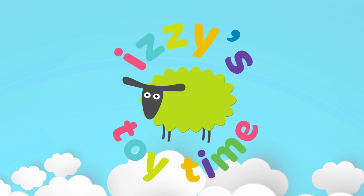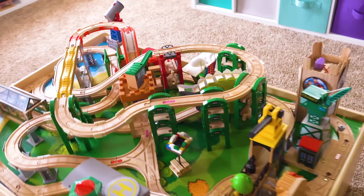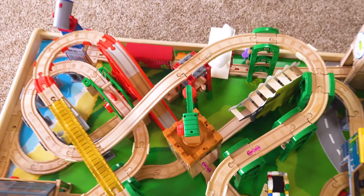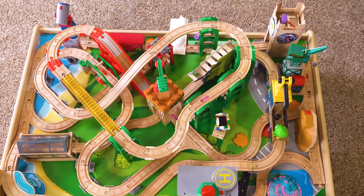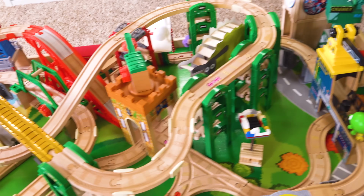Izzy's toy time! We still have the track up on our table. Oh, yeah. This beautiful track. It reminds me so much of the early days of Izzy's toy time that I just couldn't bear to take it down. So let's add to it, and I have something.